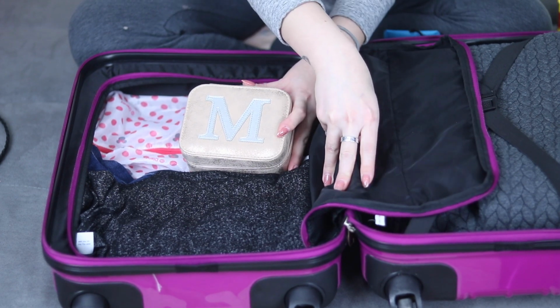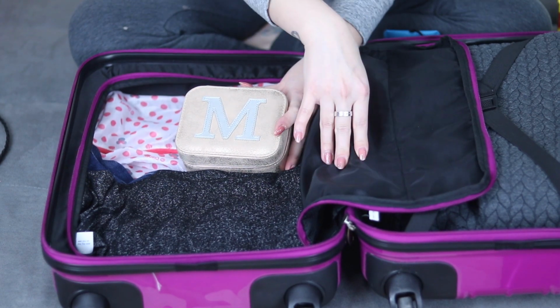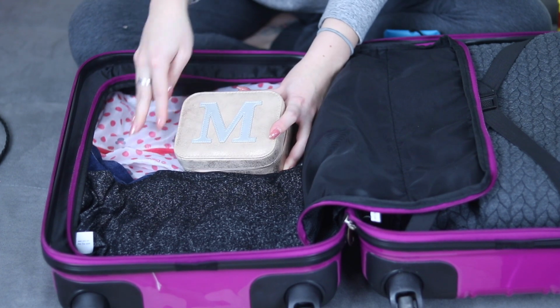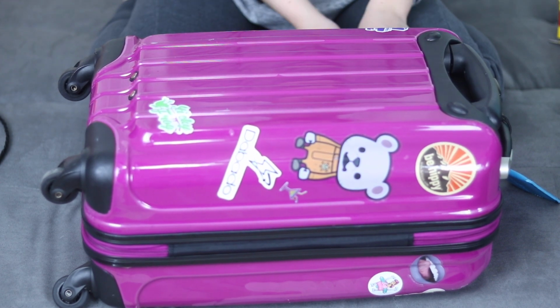Because this is a carry-on, I know where it's gonna be. It's gonna be rolling right behind me, and I'm gonna be pulling it everywhere, so I know that anything in here is not gonna be stolen or lost. So this is where I actually keep all my jewelry, in my carry-on. Now that this suitcase is finished, I'm gonna go ahead and close this guy up.